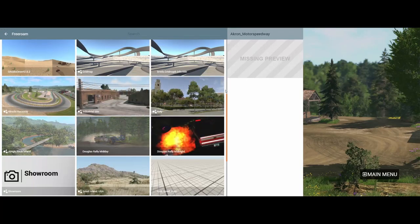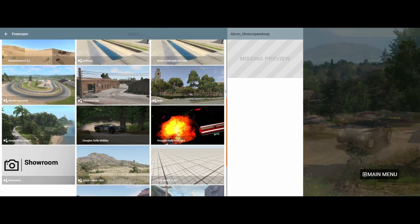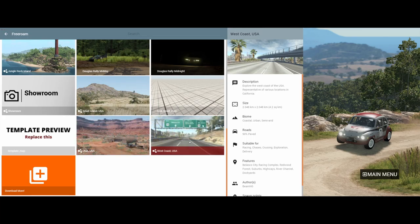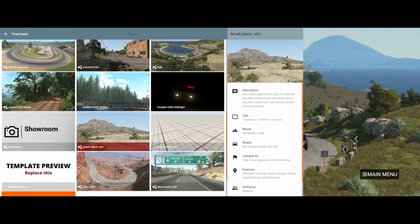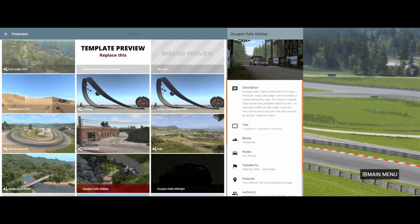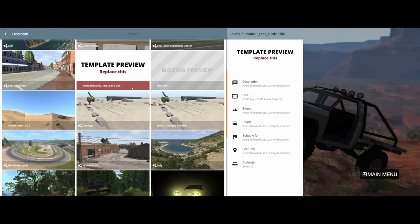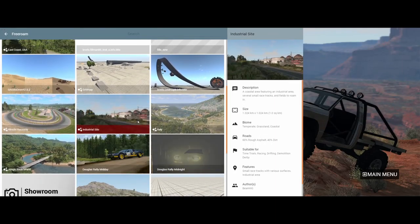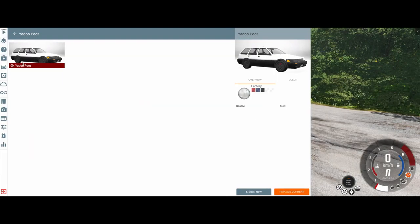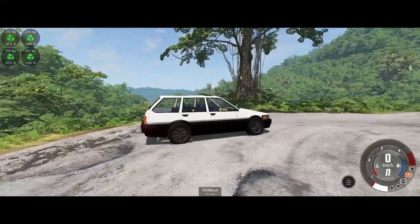Now, the question is what sort of map will he take an MPV on? It could be West Coast. It probably wouldn't be Utah. Probably wouldn't be something like Small Rocks for that. I doubt it's going to be off-road. I get the feeling it's probably just going to be automation test track or something, but I am going to go with Jungle Jungle Rock Island. It seems that I spelled Yandu wrong. Whoops. Okay, put your bets on the table.